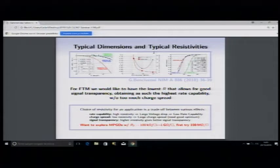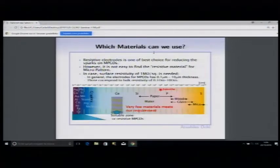So we would like to explore MPGDs with surface resistivity, in the largest way, between 100 kilohm per square and 1 gigaohm per square. But let's give it a first try with 100 megaohm per square, which seems to give good results. Now, which materials can we use?